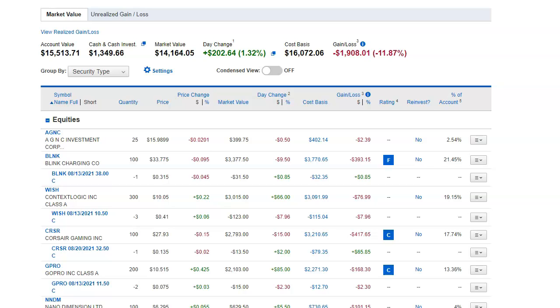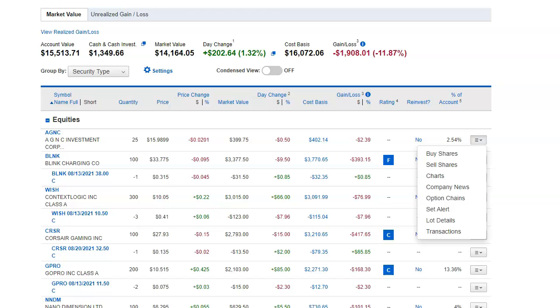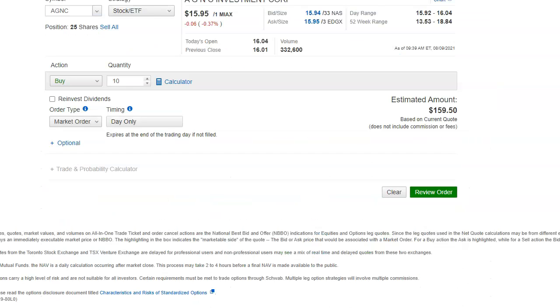So with $1,333.49 in cash, we spent $800, which gives us about $500. I'm going to go ahead and add some more shares of AGNC. Currently we have 25 shares. It's kind of like our little dividend account that we're building. Price is $15.89. Cost basis is $16.09. So I'm going to click the down arrow and go right here to buy shares. It is a buy quantity of 10. We're just going to do a market order. We could set this as limit, but I'm just going to do a market order. We'll review and submit this one.